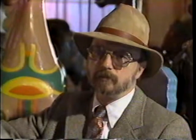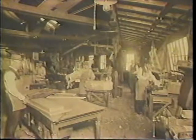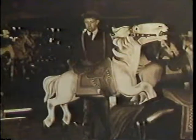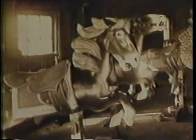Now this model is the 1916 model? Correct. It's an all handmade carousel. All the horses are wood, carved here in the factory. The whole machine was made here in the factory. It has 36 horses, one chariot that we're sitting in, a love tub which is across the way, which spins, and it is a portable model.